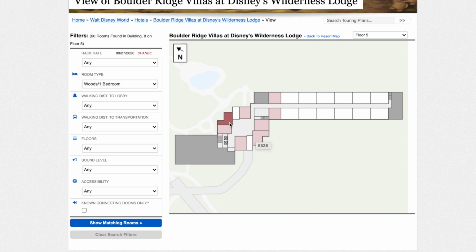Keep in mind, there are only 2 of them, and there are 72 1-bedrooms, if I do my math correctly. So there's 72 1-bedrooms and there's only 2 of these. So you've got like a 1 in 36 chance of getting one of these rooms.